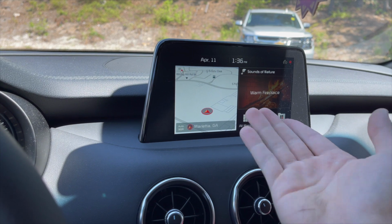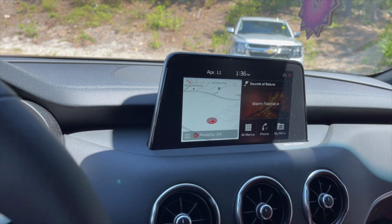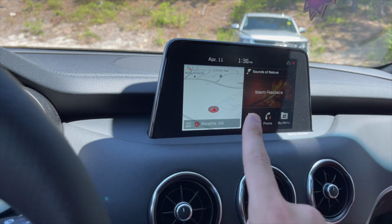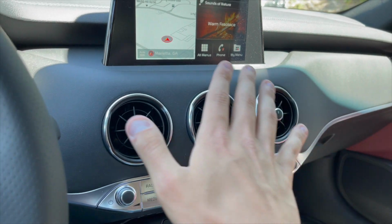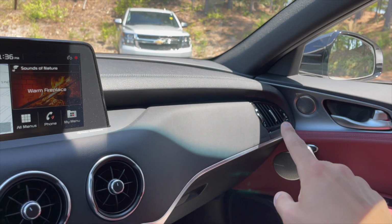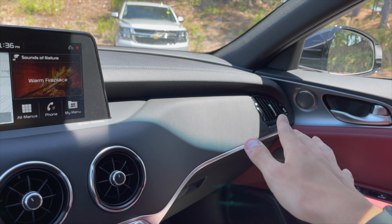But you do have navigation. You're going to have their Sounds of Nature update. And then you are going to have Bluetooth, Apple CarPlay, Android Auto. Though the Apple CarPlay and Android Auto is not wireless. So down here, you've got the 3-vent system here that the Stinger is known for. You're going to have the plastic surrounds on the outboard vents there.